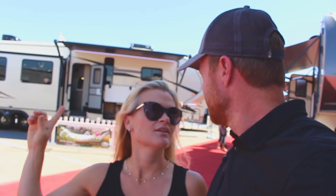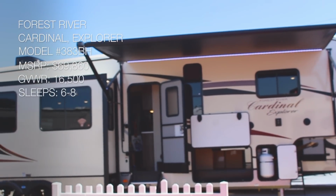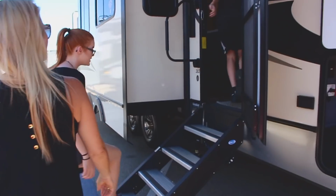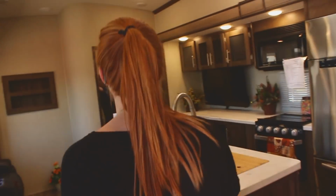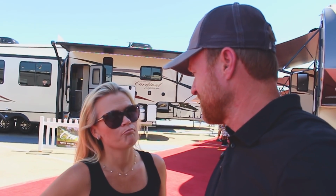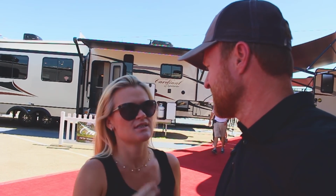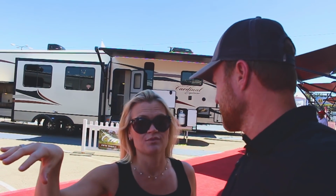This one back here, this is the Cardinale Explorer. It's another Forest River product. It's called the Explorer. It is a bunkhouse, and it has some pros and cons. The downside for me is that there was only one love seat, so that means only 2 people can sit together. Then there's the kids' room. That's a total bonus.